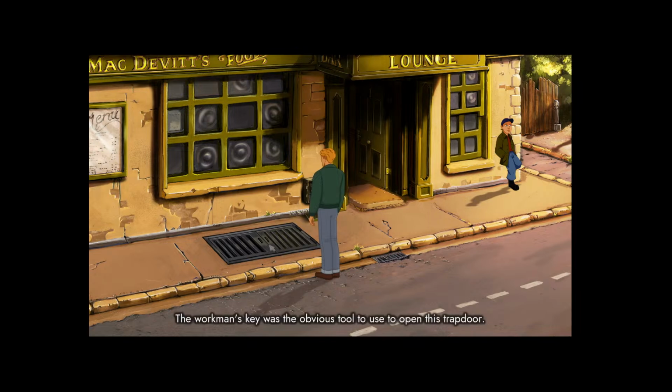The workman's key was the obvious tool to use to open this trapdoor. It was specifically designed for a job like this. Unfortunately, there weren't any holes in the trapdoor.